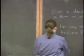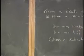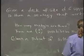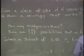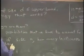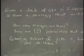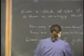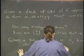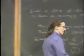So given a subset of size n, how many n minus 1 cards can we show? We have to choose the n minus 1 cards, and then there are n minus 1 factorial permutations. So it's n choose n minus 1 times n minus 1 factorial. That's the number of permutations of n minus 1 cards. This works out to be n factorial.